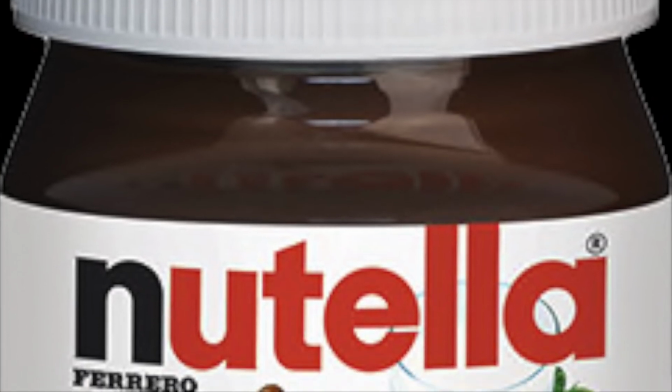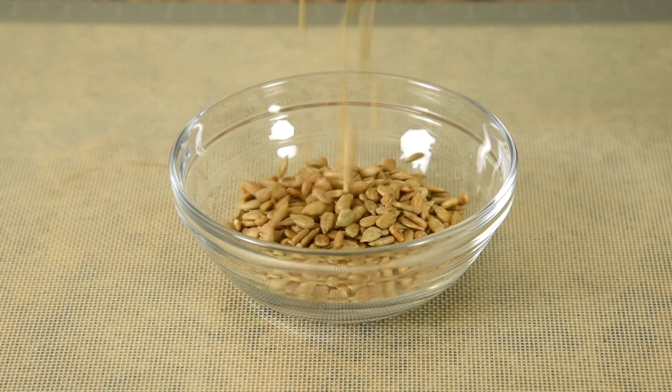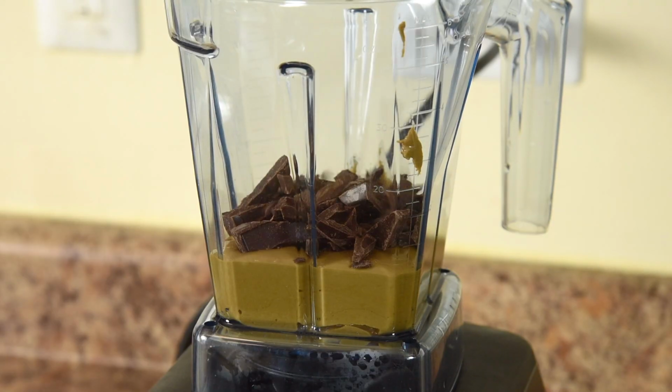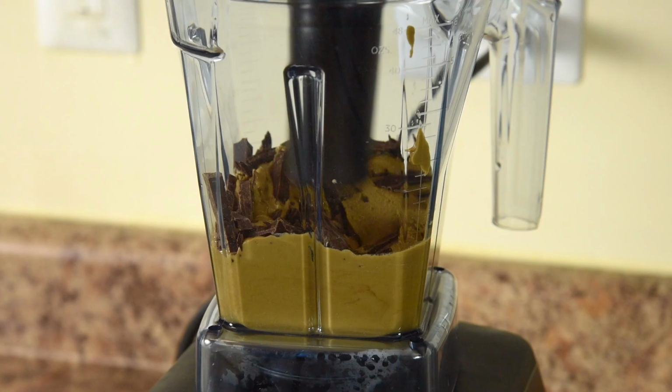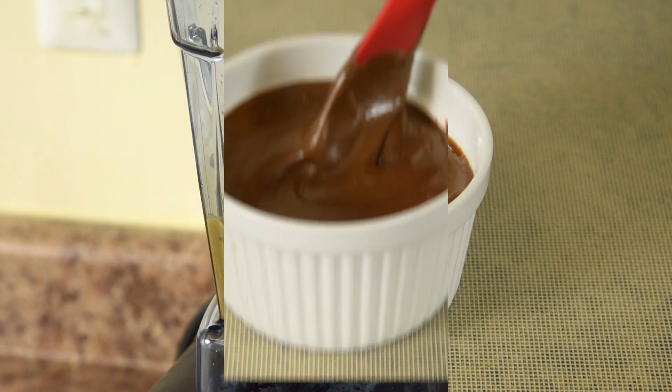And for you chocoholics like me, I showed you guys how to make a healthy Nutella with just sunflower seeds and high-grade chocolate. First you make the sunflower seed butter, and then blend the chocolate in afterwards. Now it's so smooth and creamy, and it's perfect if you have nut allergies.